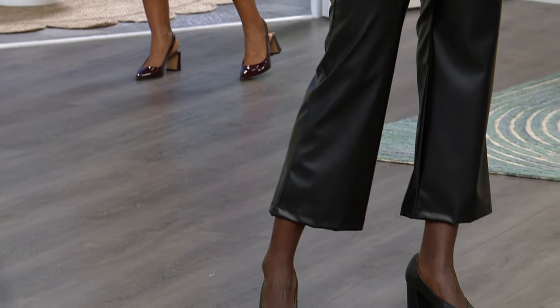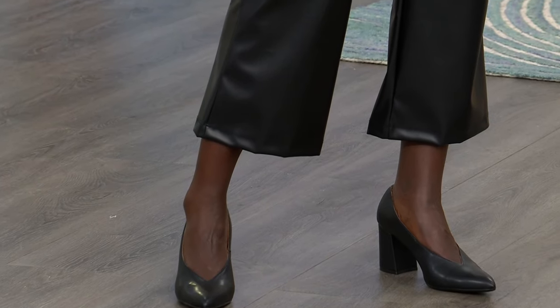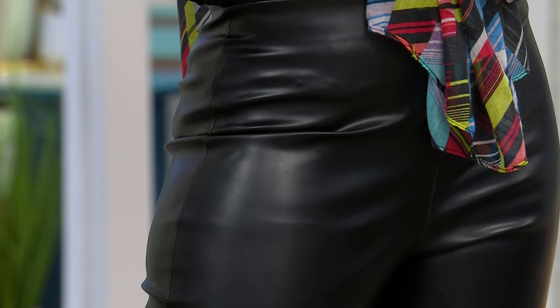It does. So here's how you order it: HSN.com, the HSN app, or the QR code. We do suggest you hand wash and dry flat. But again, you do not need to take these to the dry cleaners at all because you can launder them at home. Enjoy that inseam of 26 inches because they are gauchos.